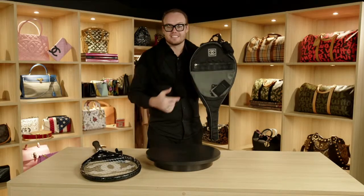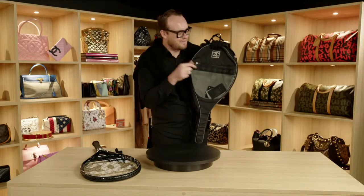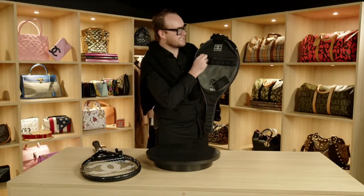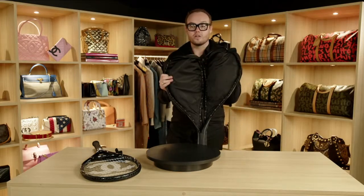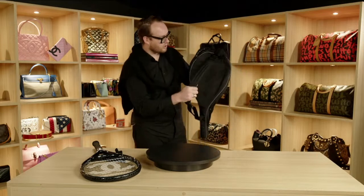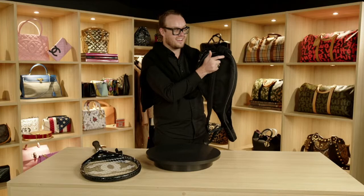Only $3,250 for this beautiful, beautiful piece. And look, you even get the tennis racket case. The case is like the best part, honestly, along with the racket. Look, you have this pocket here where you can put tennis balls. They do make Chanel tennis balls, and we do have them from time to time. Whole interior here, and you get the shoulder strap, which you can adjust and take off just like that.